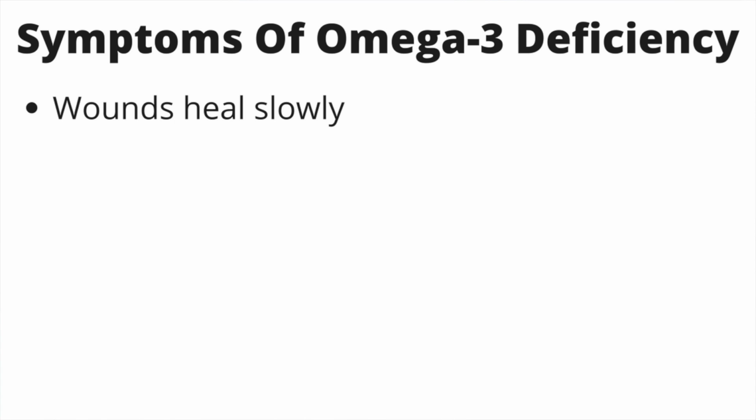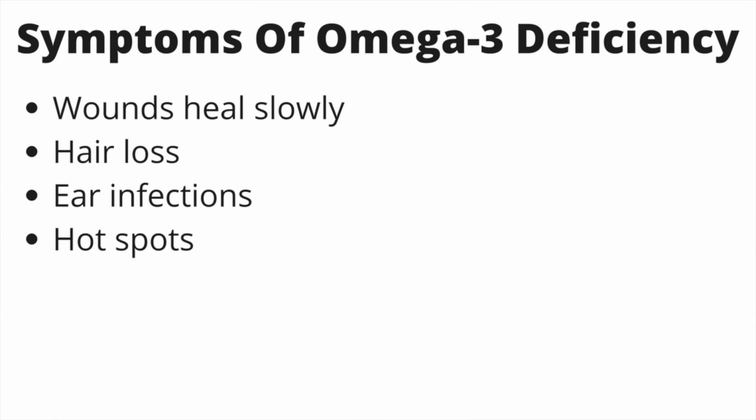Omega-3 is a very important part of a dog's diet, and if your dog is deficient in it, you might see some symptoms. Things like prolonged healing of wounds, hair loss, ear infections, hot spots, excessive itching, and excessive licking are all signs your dog might be deficient in omega-3.